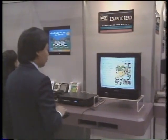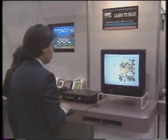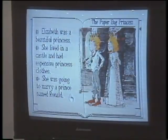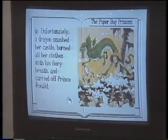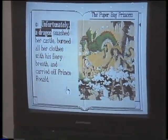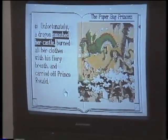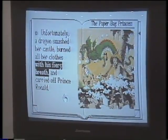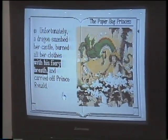The Commodore booth contained a cross-section of CD-TV applications from the entertaining to the instructive. Discus Knowledge Research demonstrated CD-TV software called Discus Books to teach reading skills to youngsters. The interface may look like a book, but the CD-TV technology makes it interactive.